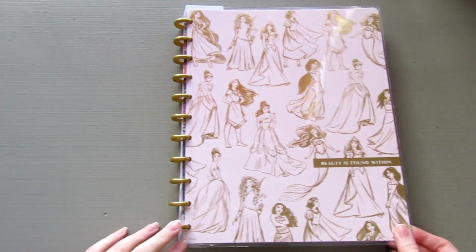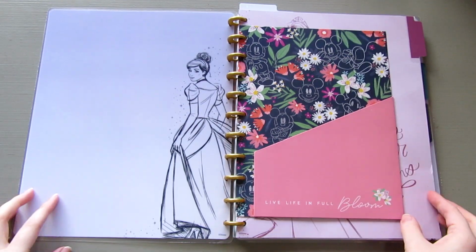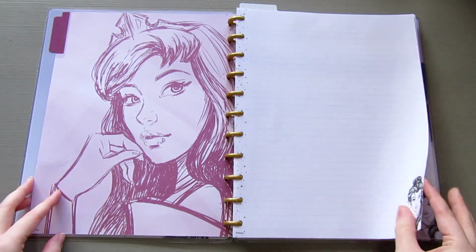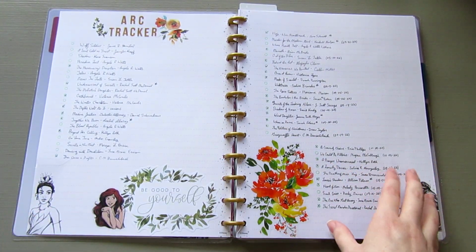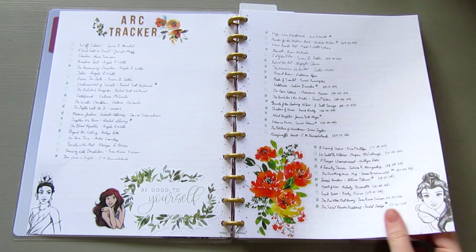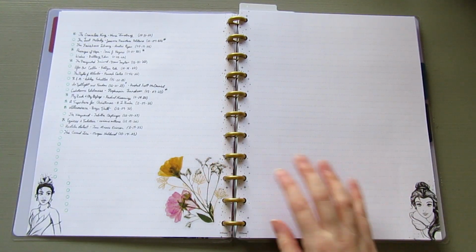So here's my reading journal. We're gonna go ahead and open her up. I have this little pocket here just in case I want to keep track of anything, like stickers or whatever. Then the first spread that I knew I wanted to make was an ARC tracker for review copies. As you can see, I've got quite a few, but I'm actually quite happy with the progress I had on this year. I'll be continuing to add to this in 2023, and my goal is to get this even further checked off, obviously.